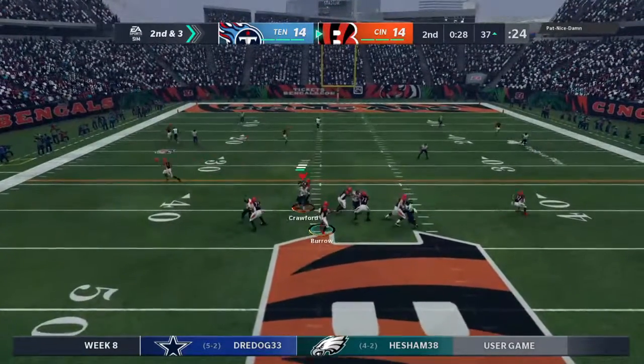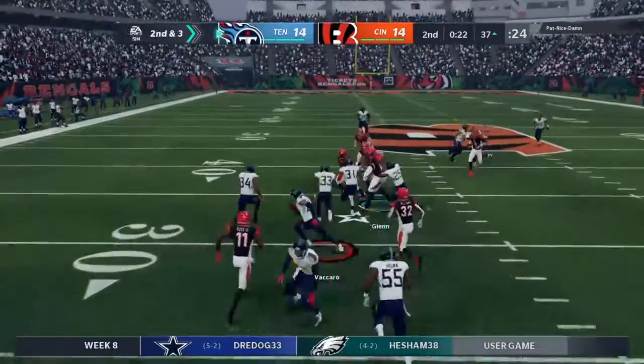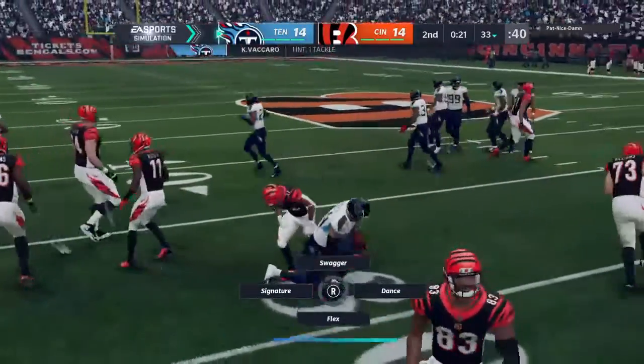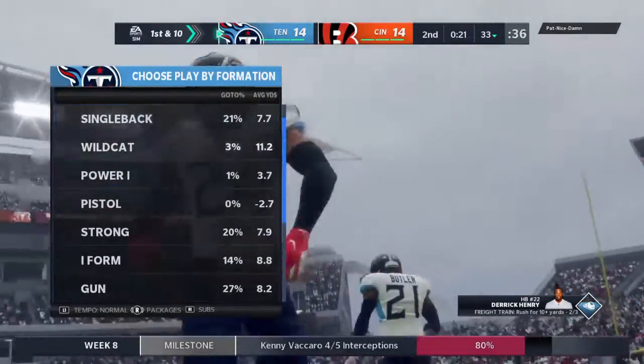And now they will throw it with Burrow. Into heavy traffic, and it's intercepted. Picked off by the safety, Kenny Vaccaro. And he's able to get it back to the 33-yard line. 2nd interception for him now here in this first half. And you got to think he's a rookie, Charles.